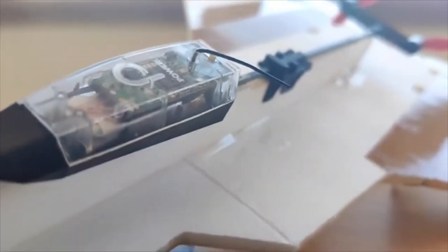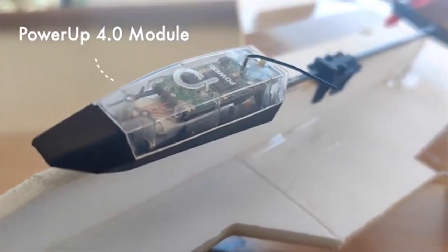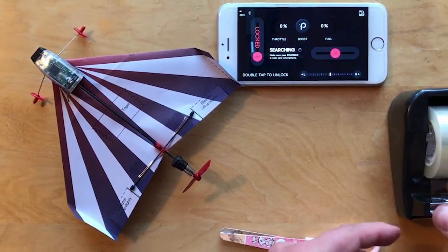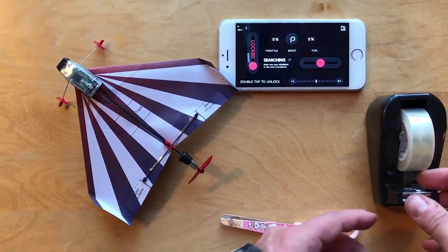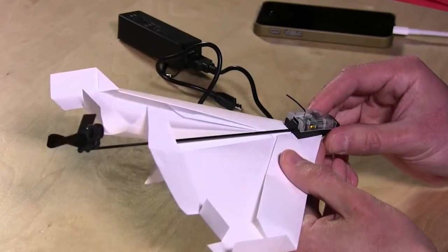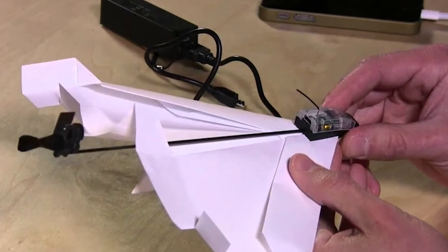Power-Up 4.0 has an onboard computer / circuit and can function on autopilot. The device also includes a wind stabilizer, allowing you to fly in windy conditions, as well as a launch assist, meaning that even if you throw a bad launch for your flight, the onboard computer will stabilize the plane and pull it up safely into flight.